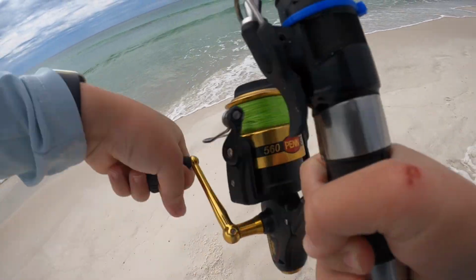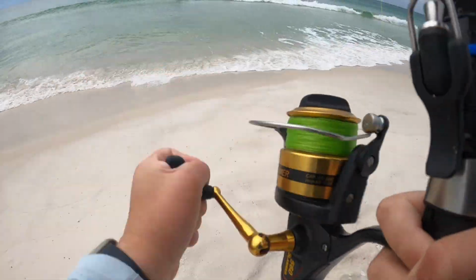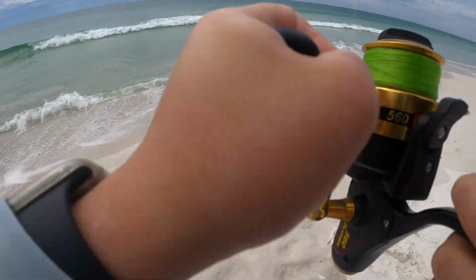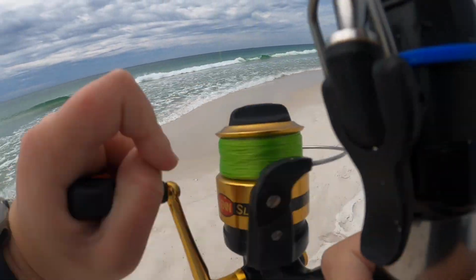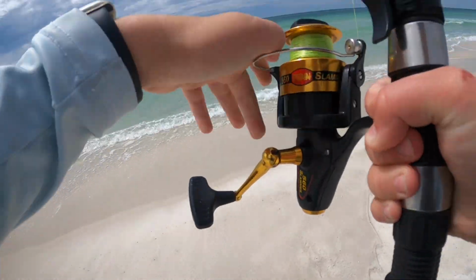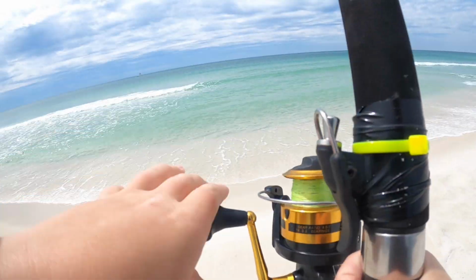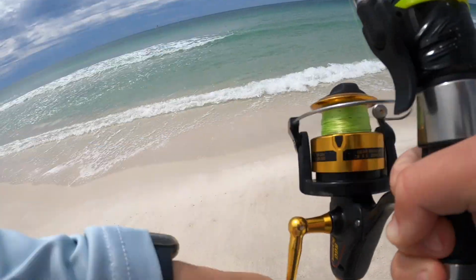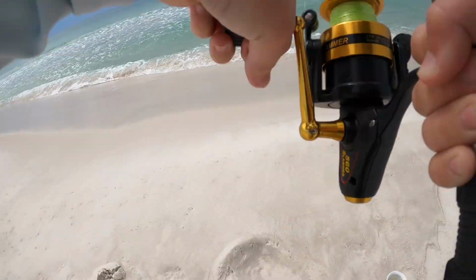He's on there, but we'll, I don't know. Let's see. I feel a sinker though. It's not there. Crap. Fish on. We just got hammered. He's on there.